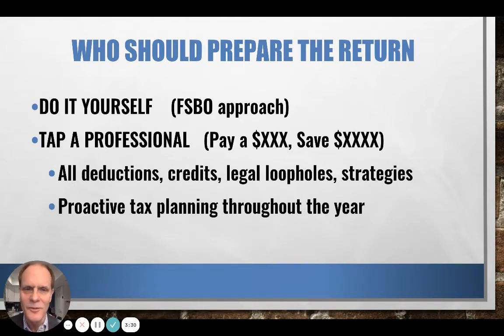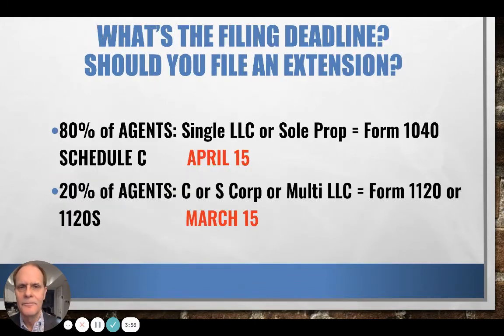Just file your tax return yourself, or you can tap a professional. And the benefit to you there is if someone such as myself who specializes in helping self-employed taxpayers, we can make sure you capture every legal deduction, legal loophole, tax credit, every proactive strategy to make sure you're not overpaying on the taxes that you don't have to be paying. You can pay hundreds to a tax preparer, but typically it'll save you thousands.